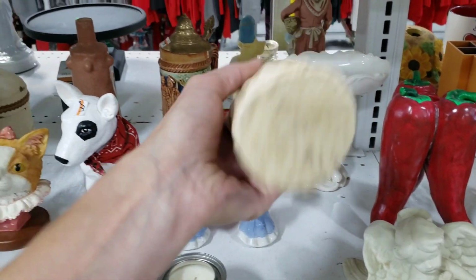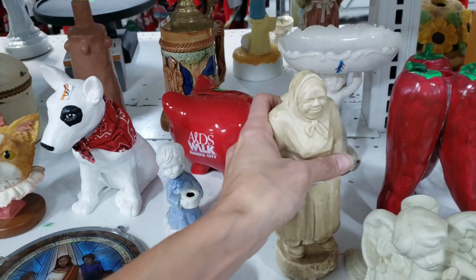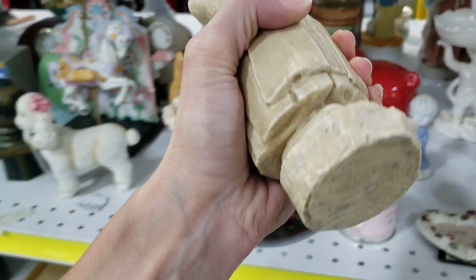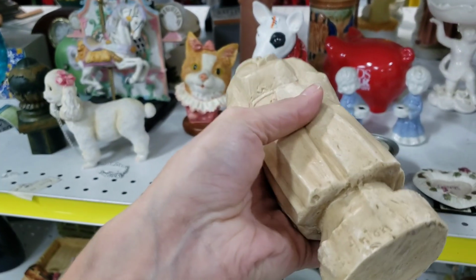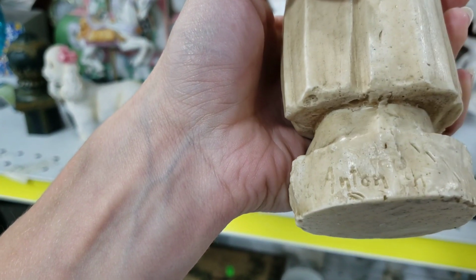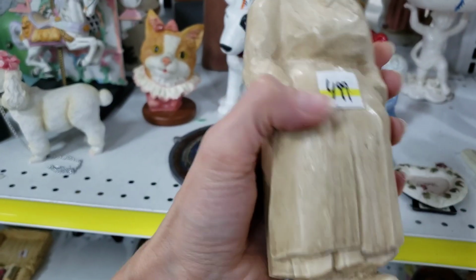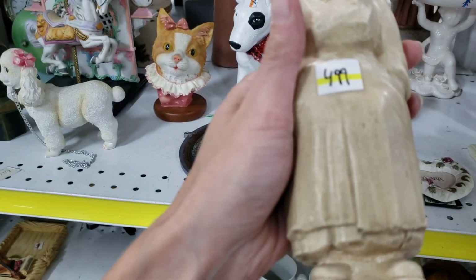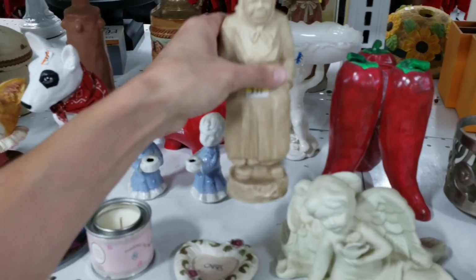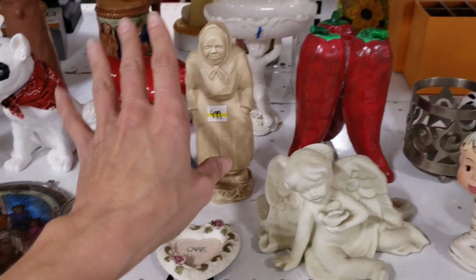What's this gal? Can't tell what she is. She doesn't feel like stone. I'm not sure. Something Anton made her. I mean, she seems hand formed, hand done. She's a yellow tag. I don't know anything about her. If I'm making a big mistake leaving her behind, let me know.